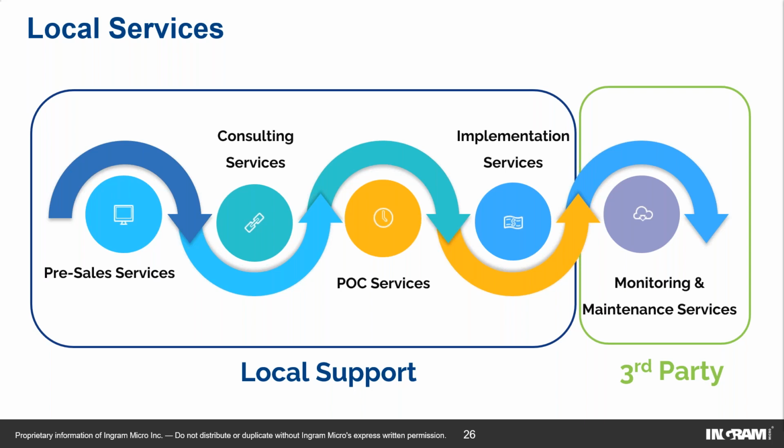So all the pre-sales services and the POC services and the consulting services, they're all free. They're all part of it. If you buy AWS or one of our other product lines, we'll help you with that. We'll sit down with you and put together a project plan, put together a high-level design. What does that look like? How do we roll that out into that area? What type of applications are we going to put into that cloud environment? And then we've got our implementation services as well.